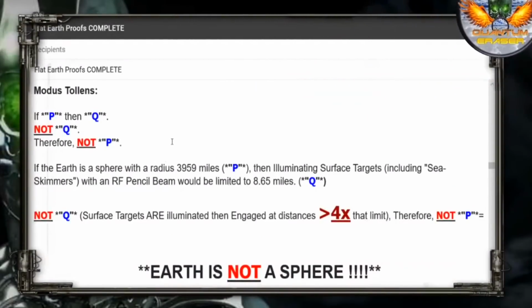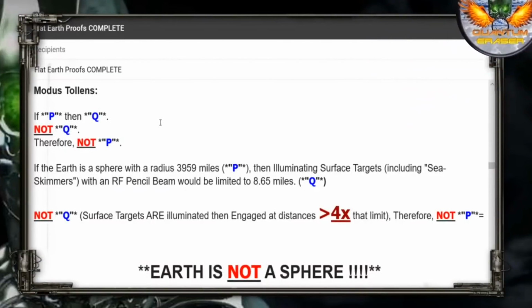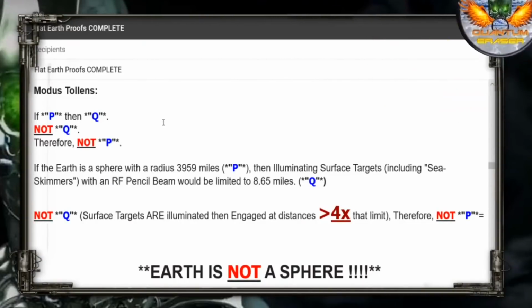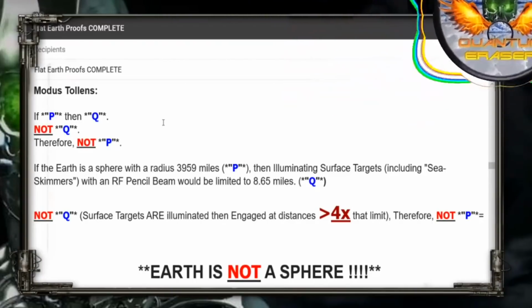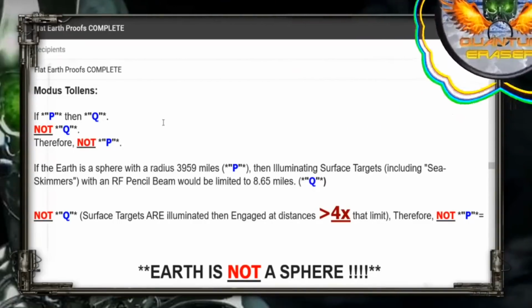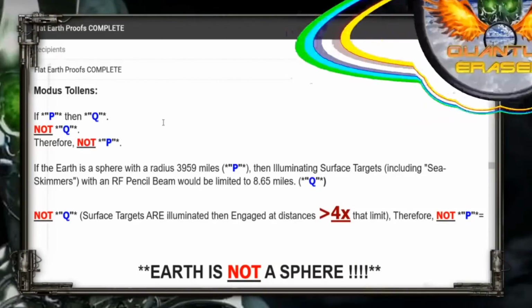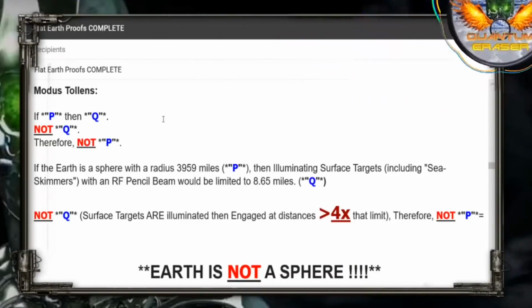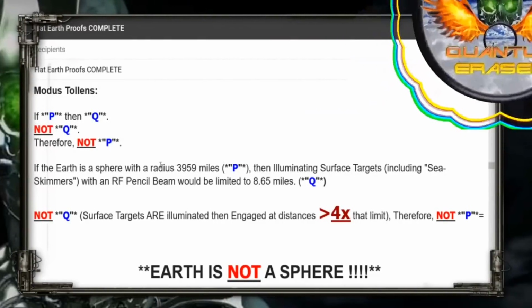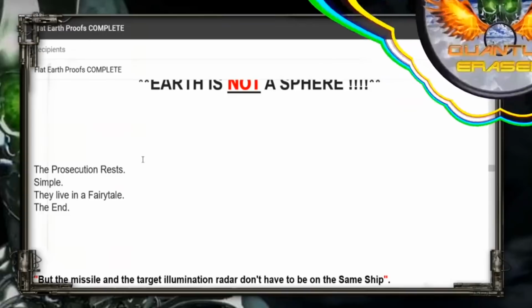Now, your favorite, the modus tollens. If P, then Q, not Q, therefore not P. If the Earth is a sphere with a radius of 3959 miles, P, then illuminating surface targets, including sea skimmers, with an RF pencil beam would be limited to 8.65 miles, Q. Not Q, because surface targets are illuminated, then engaged at distances greater than 4 times that limit. Therefore not P. The Earth is not a sphere. The prosecution rests, simple. They live in a fairy tale, the end.